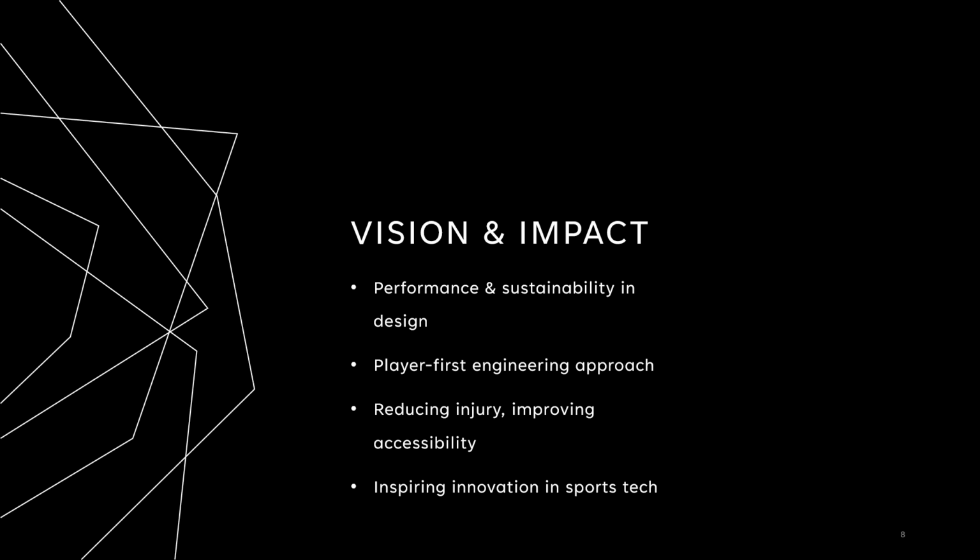I really would like to also inspire future engineers to seek these sports design roles. I think a lot of them shy away from that and go into the more traditional engineer roles. But it's really a legitimate career path. It can really help you merge passion with precision, and it's something I can really see myself doing in the future.